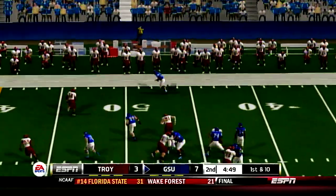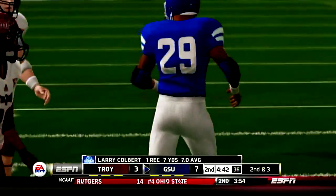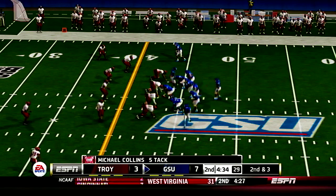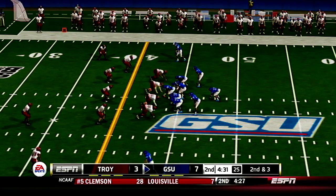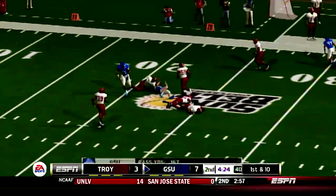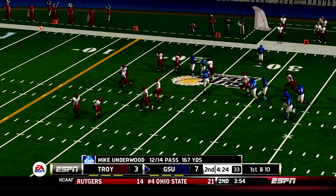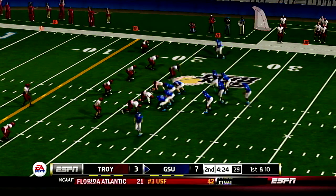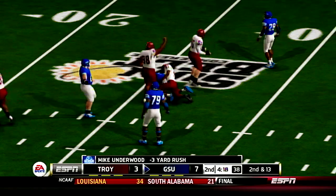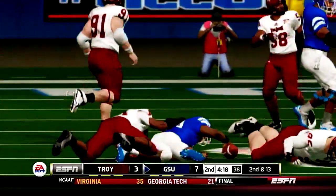Play fake. Throws it in a hurry. And he's level at the 44. He's brought down in the open field. They'll wrestle him down in the backfield. Well, these days, you've got safeties playing up close to the line of scrimmage, almost like a fourth linebacker. The only way that you can keep them from cheating up is to take some chances downfield.